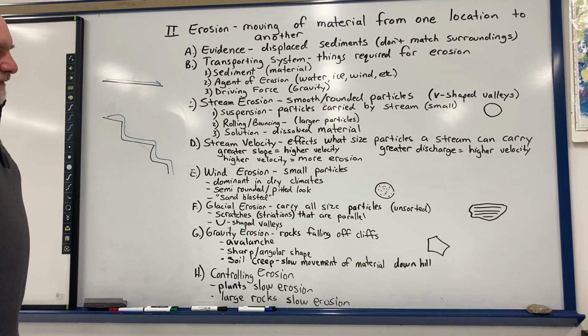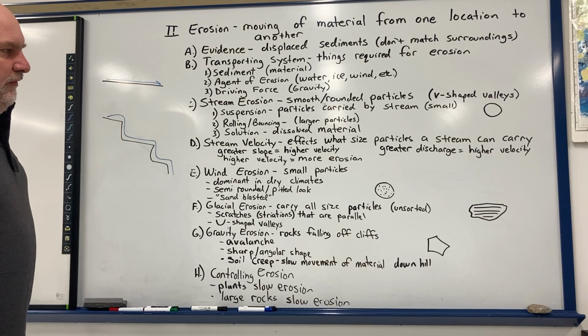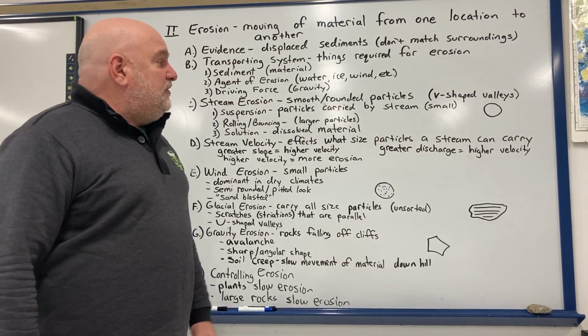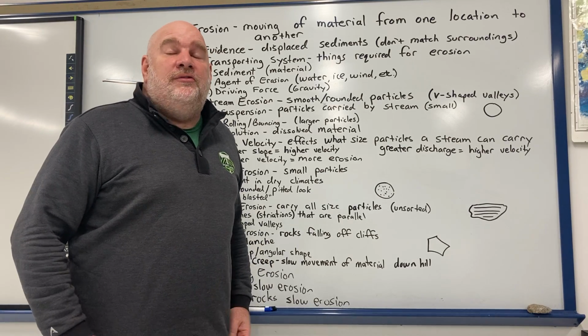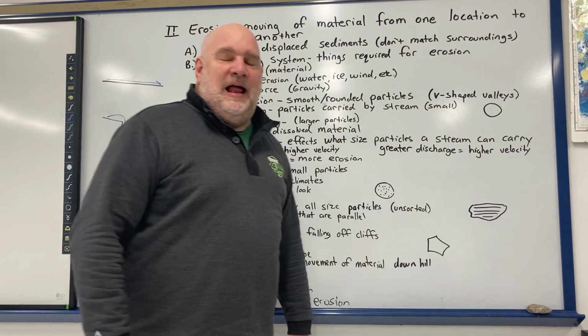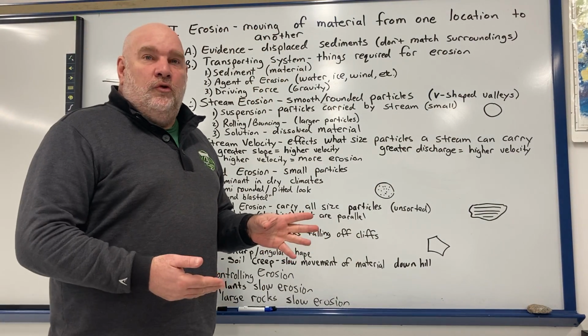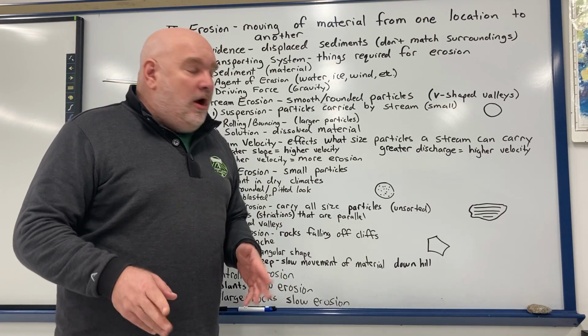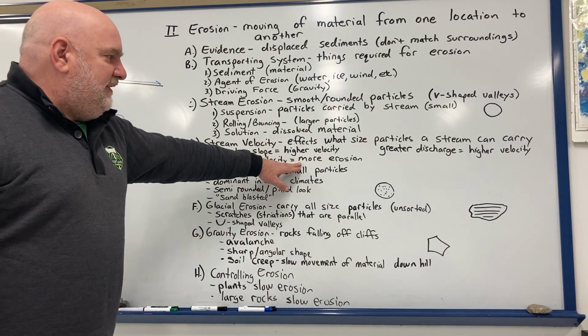All right, another thing that can affect how fast the stream is going is the discharge. Now remember what discharge is, that's how much water is flowing through the stream. The greater the discharge, the higher the velocity. The more water flows through the stream, the faster it's going. And the faster it's going, the more erosion takes place.